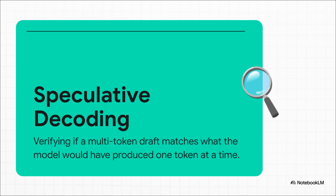And here's the gist of it. The new fast model generates a draft with multiple words. Then, in a single super fast step, it uses the original, untouched part of the model to check if that draft is exactly what it would have said anyway, just one word at a time. It's like having a student write a quick draft and a teacher instantly fact-checking it.